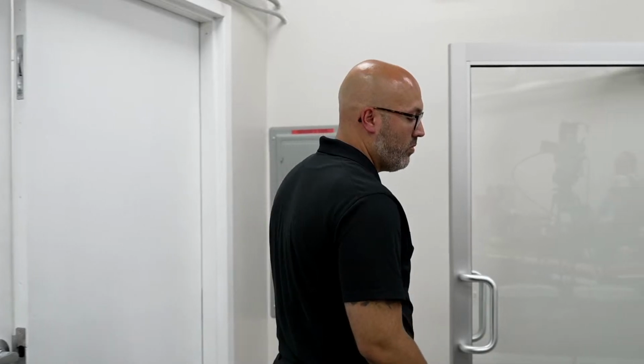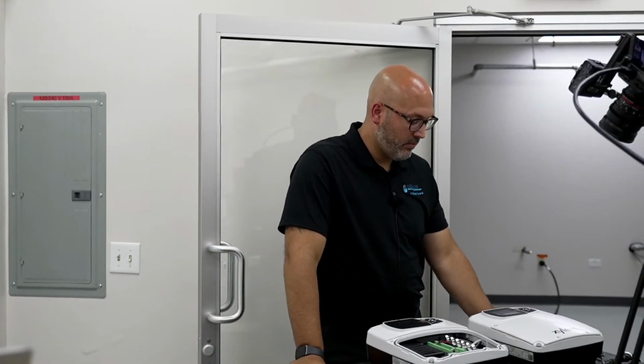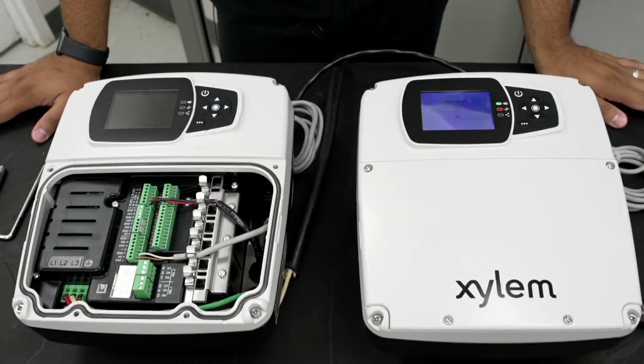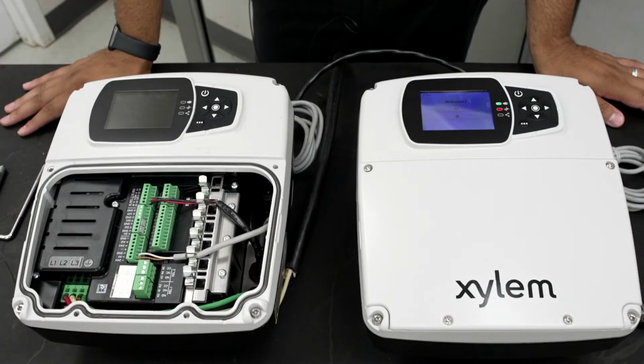Okay, seeing none, let's change gears and go to the hands-on demonstration where we have two of our Hydrovar X here in the studio with us. One is powered up, one is not, and I'll turn things back over to Derrick to talk about what we're looking at.